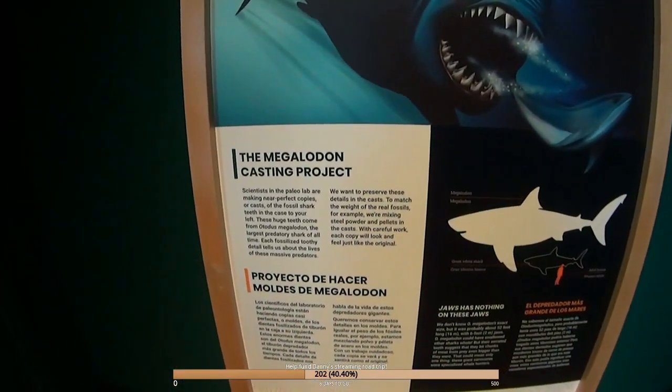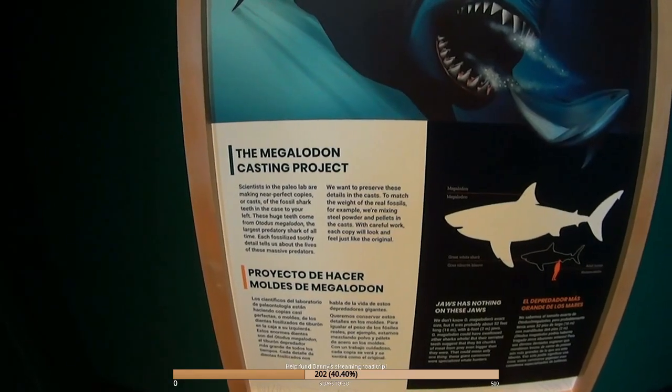Pretty neat. But why are they... I wonder why that is. They're trying to make them... I wonder if they're going to use them for some sort of kinetic study or something. So they need them to be the same mass. Very cool.